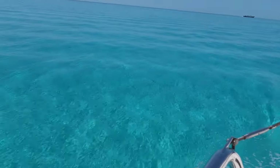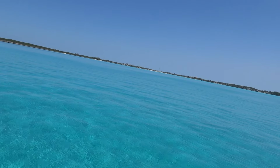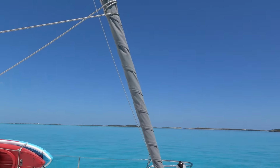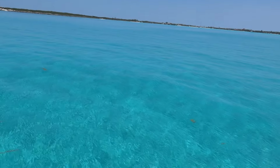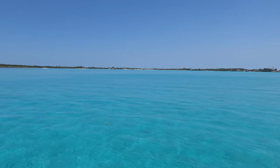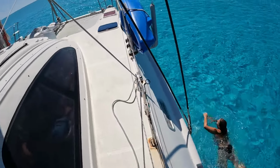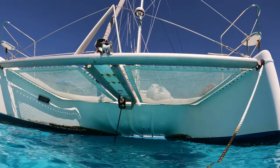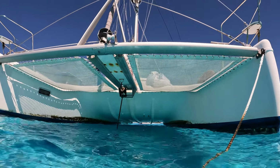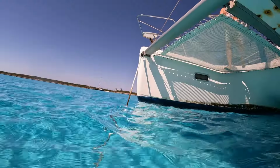There is no wind today. That's why the water is so flipping clear. But the negative of not having any wind, of course, is you can't sail. The mast just sticks up in the air. But you can see everything on the bottom of the ocean. There, that's my view. I'm just hanging out in front of my boat. And there's my paddleboard way back there. There you are. Okay.